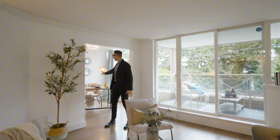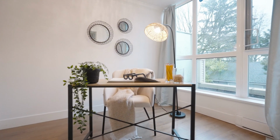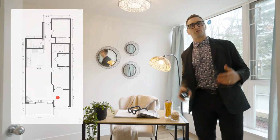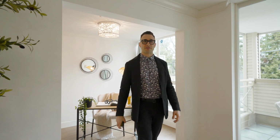In behind me here, we have that den, which is very important for any of you who work from home. So we have a nice desk space here, lots of window, and this is a perfect place for your office, or if you have children, a little kids room, but it gives you that flexibility because we have those size dynamics just under 1,000 square feet.